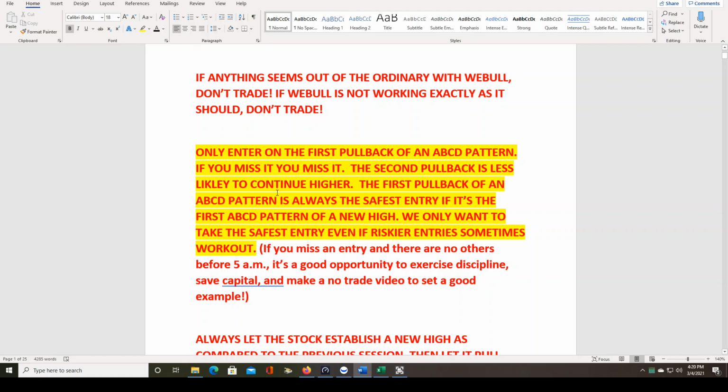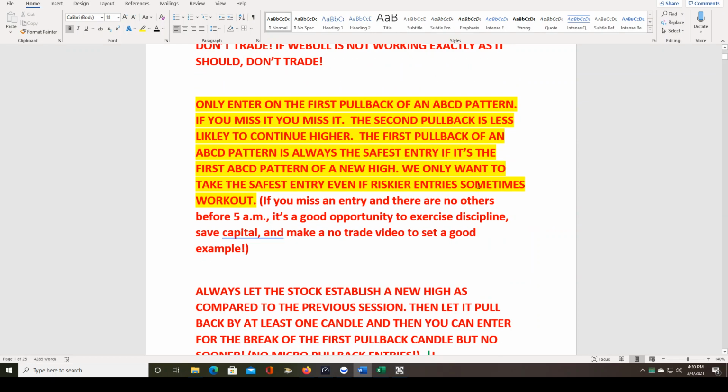The first pullback of an ABCD pattern is always the safest entry, if it's the first ABCD pattern of a new high. So we only want to take the safest entry, even if riskier entries sometimes work out.